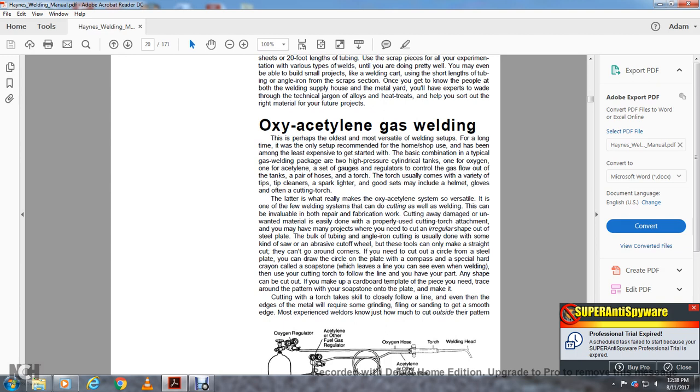You may be in many projects where you need to cut an irregular shape. A saw with an abrasive cutting wheel can only make straight cuts and can't go around corners. If you need to cut a circle out of steel plate, you may draw the circle on the plate with a special hard crayon called a soapstone, which leaves a line you can see even when welding. Then use the cutting torch to follow the line, and you have the part. For other shapes, make a cardboard template of the piece you need, and trace it around the pattern with a soapstone onto the plate and cut it.